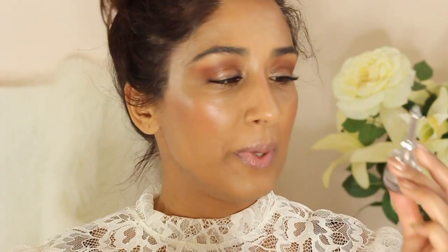Now I'll quickly fill in my eyebrows with a little bit of the Benefit Ka-Brow. I'm in the shade 5, although I think I need to go down to shade 4. It's a little bit dark for me, but I'll just fill in a little bit. Again, this is not a heavily sculpted look, so I'm not doing a really defined brow. I'm just going to fill in where I've got a little bit of sparseness.